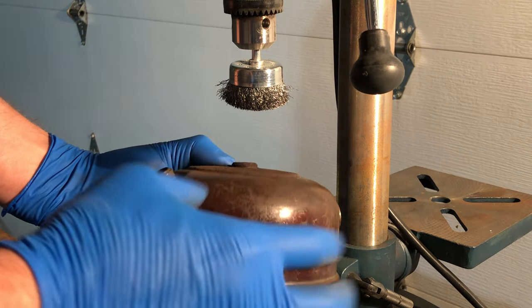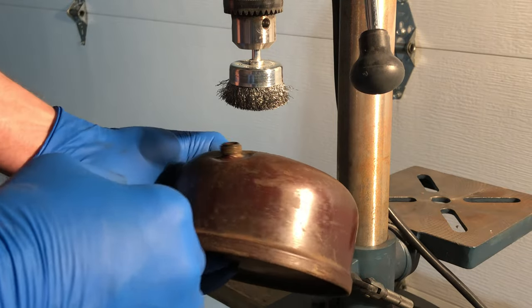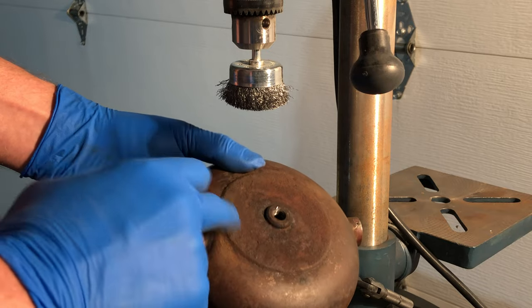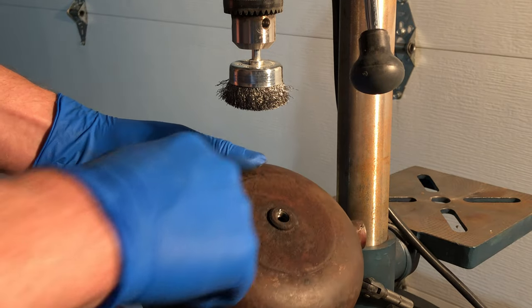Here's our fount. It is steel. The paint is mostly gone. It's nasty on top, and I can't tell if this is rust. I suspect it's just dirt, but it's just inside the collar.